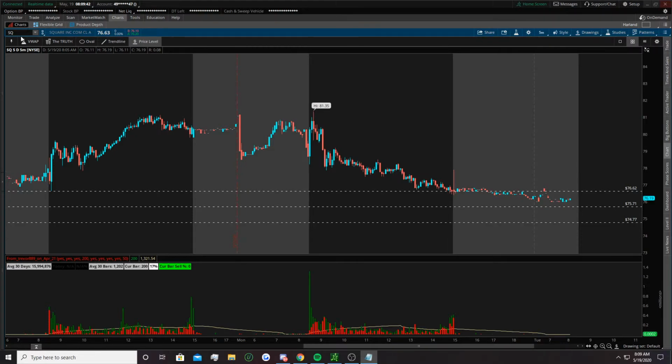Let's look at QCOM. If you missed BA in the beginning, you can go back. But I did do BA. I have a pretty nice size list here, actually. Let me stop before I do any more.